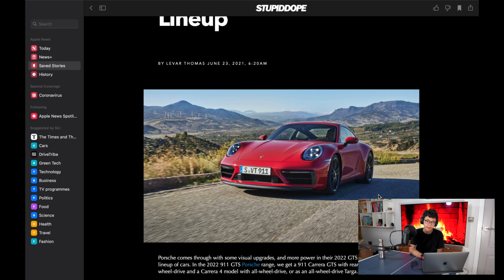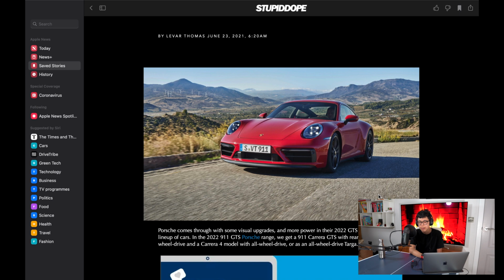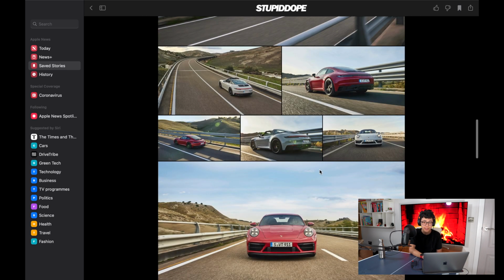And I think this is a Porsche 911 with the sport design package, because the sport design package of the normal 911 has the same front bumper, except at the rear, as we can see here.